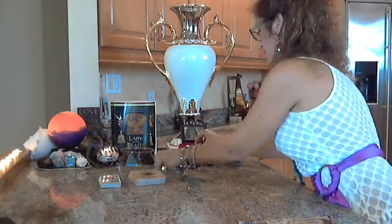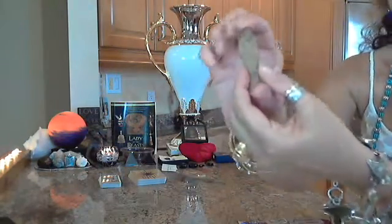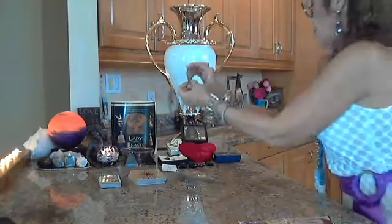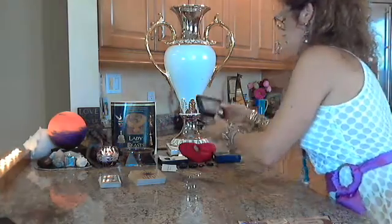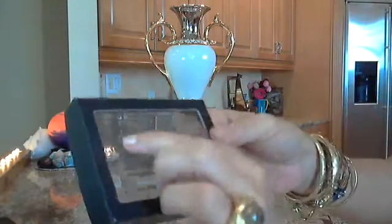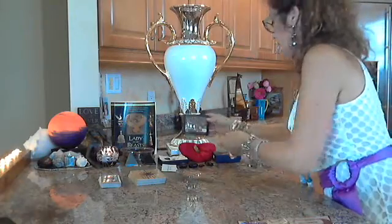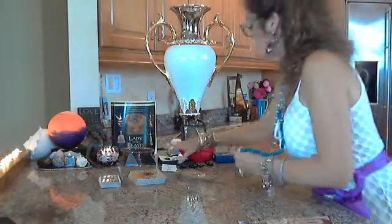If you all recall, this is my Egyptian Shakti that I have had for many moons. If you're not familiar with what they are, you can Google it. This one is an Egyptian Shakti from the 600 BC, 26th dynasty, but it's spelled Ushabti.